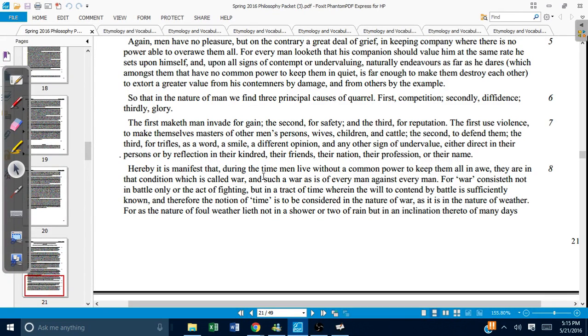So he's saying that if we live in a time when men are without a common power, basically, people are in the condition which is called war, and that such a war is every man against every man. Now, if you were going to summarize what Hobbes believes, what do you think Hobbes believes about civilization? There should be someone in charge. Yeah, and without someone in charge, what would happen to people? People would be in war. Yeah, people would be fighting all the time. And he says it's almost worse than a regular war because it's not organized. It would just be one person versus another constantly fighting.